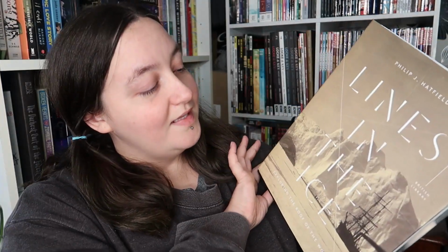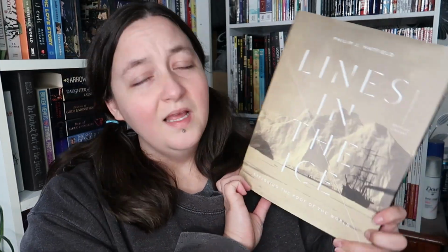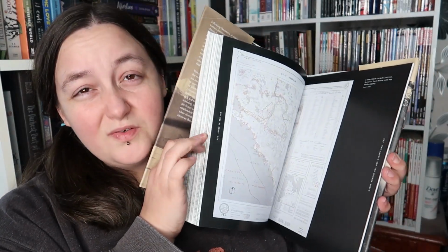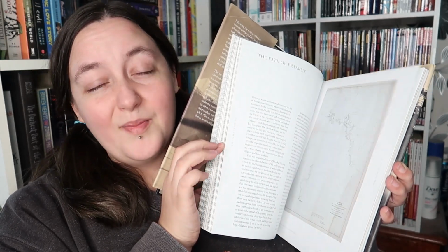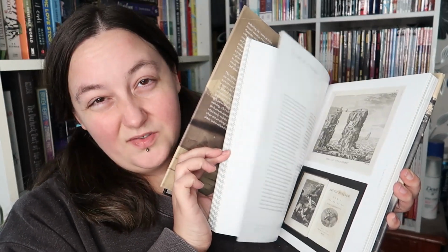Next up we have Lines in the Ice, Exploring the Roof of the World by Philip J. Hatfield. This is a very new book for me. I only got it last month. You would have seen it in my haul, so I can't really tell you much about this one. But it's just all about different polar travels, so it's not going to be based on one explorer. It's just going to be about polar travel in general and what happened and what we learnt and all that jazz. So I feel like this is going to be an interesting one.